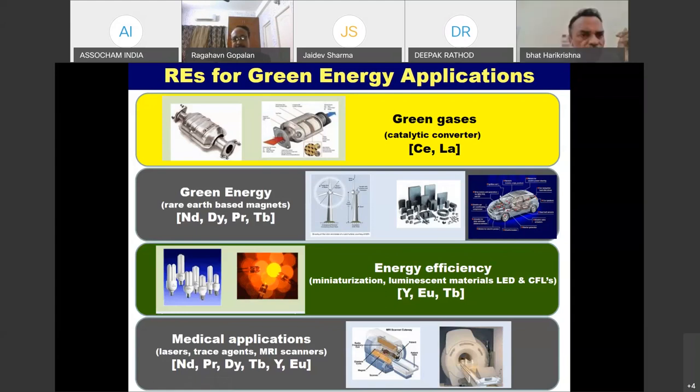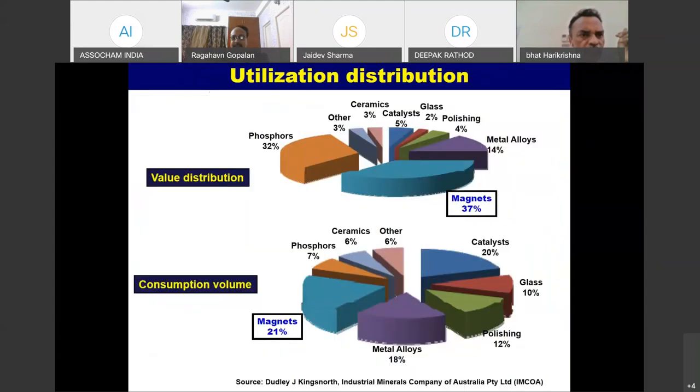So this clearly shows that rare earths are the champion materials, which we material scientists cannot forget for technology demonstrations. It is going to be a very, very important breadwinner for the industries when we work on materials technology and transfer it to the industries.